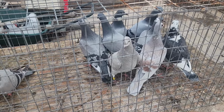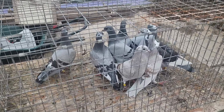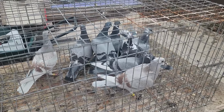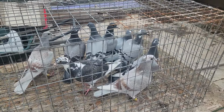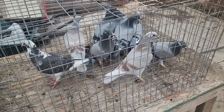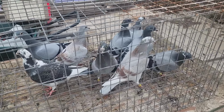And I'm just going to settle them in like I would with rovers in a settling cage. Move them into a kit loft. And then once the racing loft is done, I'll move them over. And hopefully they're just going to respond to the feed and trap once they figure it out. And it'll be a fairly seamless transition, hopefully.